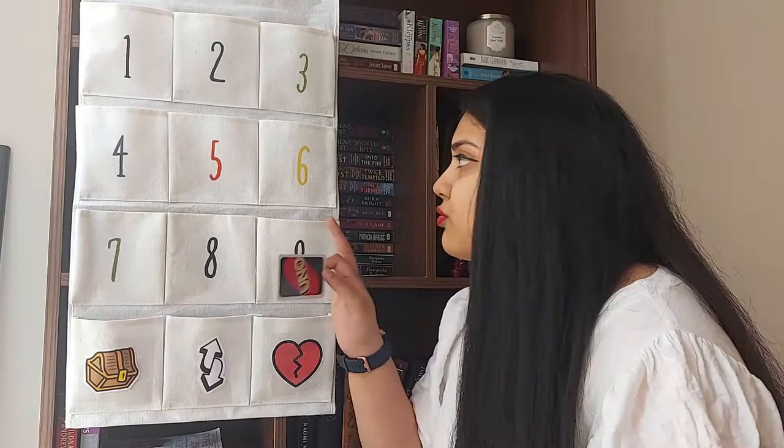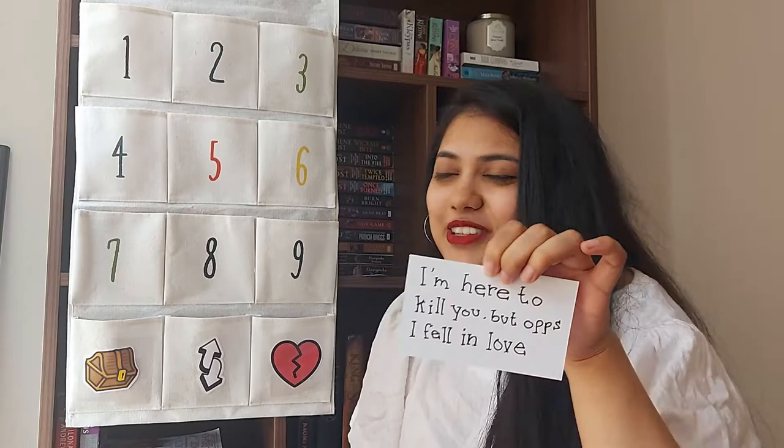And red is kind of all-encompassing, so I can just pick whatever I want. I just really wanted to make this TBR game that caters to my tastes and caters to romance. A lot of the prompts that I wrote are like that. Some are normal prompts, and some are romance prompts, like forced proximity, a second chance romance. Oh, this is a really good prompt. This is the, I'm here to kill you, but oops, I fell in love.